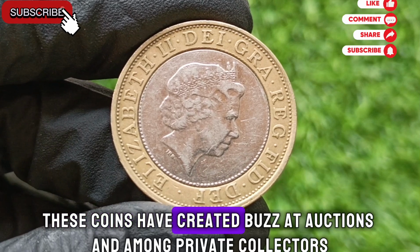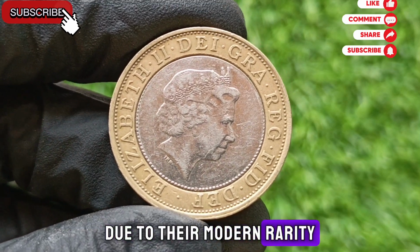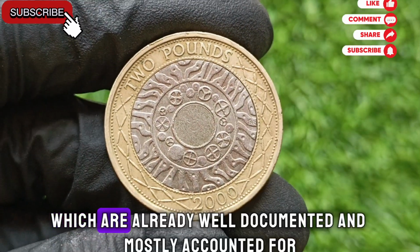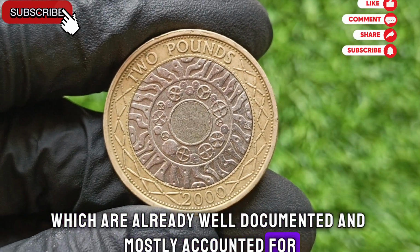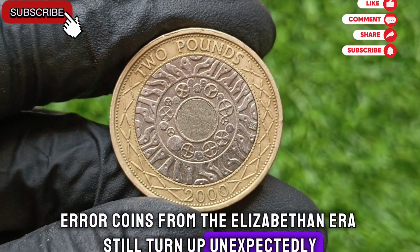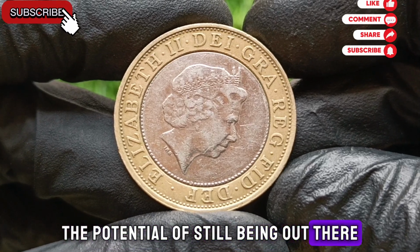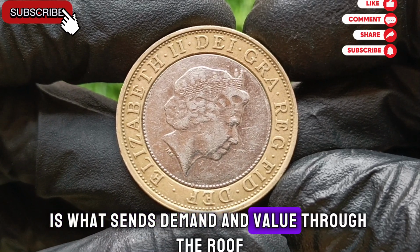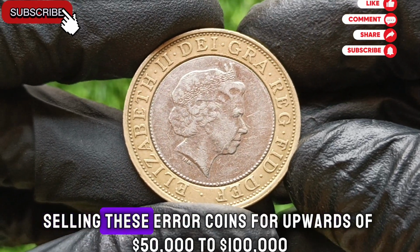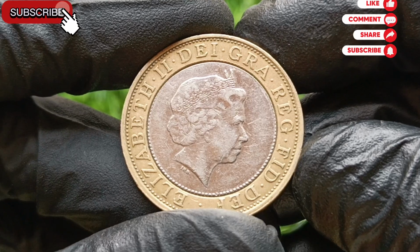These coins have created buzz at auctions and among private collectors due to their modern rarity. Unlike older Victorian or Georgian-era rarities, which are already well documented and mostly accounted for, these newer era coins from the Elizabethan era still turn up unexpectedly. That sense of the unknown, the potential of still being out there, is what sends demand and value through the roof. Stories have emerged of lucky individuals selling these coins for upwards of $50,000 to $100,000, and in private deals, even more.